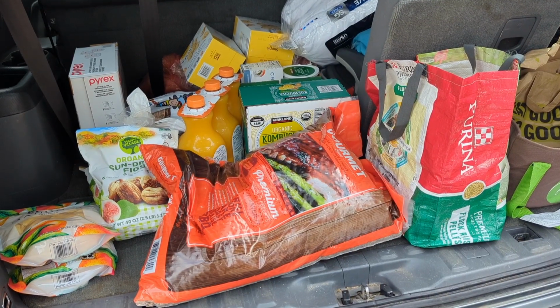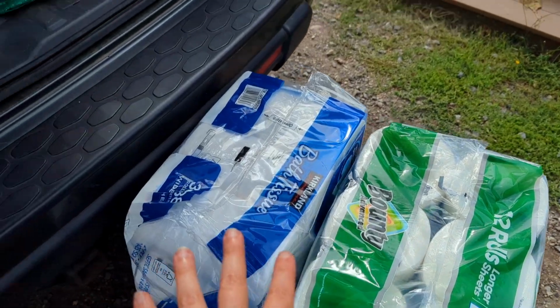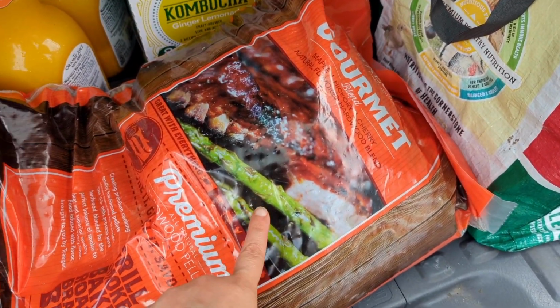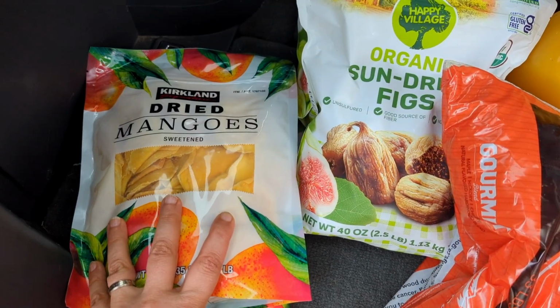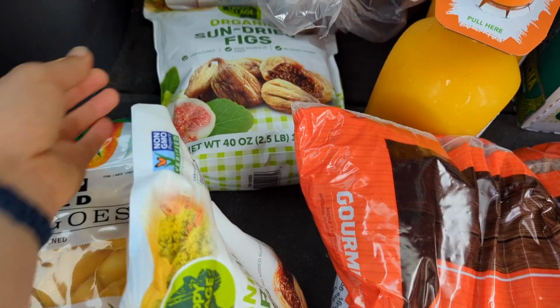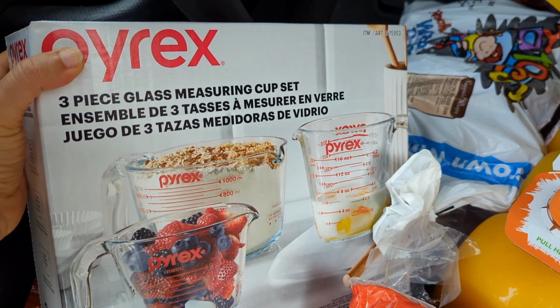I'm gonna do a quick back of the car grocery haul. I have my paper towels and toilet paper here. I got a bag of smoker pellets. I have a smoker now, so I'm gonna try the cheap Costco ones. I got some dried fruit, 2 bags of dried mango, 2 bags of figs, and then I got my 3-pack of the Pyrex measuring cups.